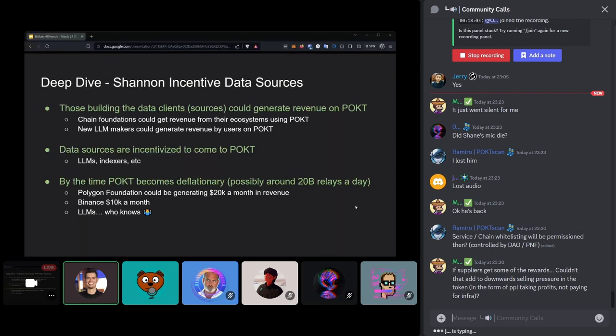An example of this was if someone were to somehow claim, because it's permissionless, the Ethereum service ID when they're not actually the Ethereum Foundation, or they're not the builders building the clients. We can't have something like that happen. So there has to be a little bit of vetting.